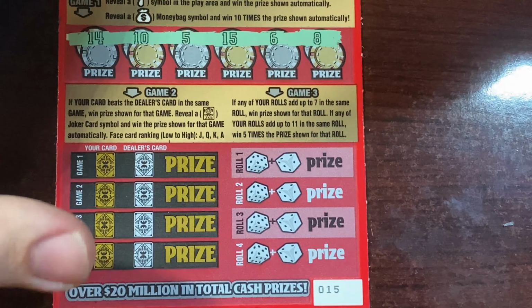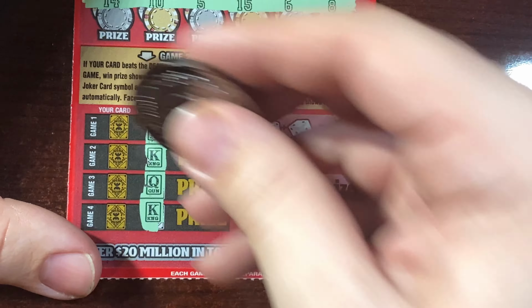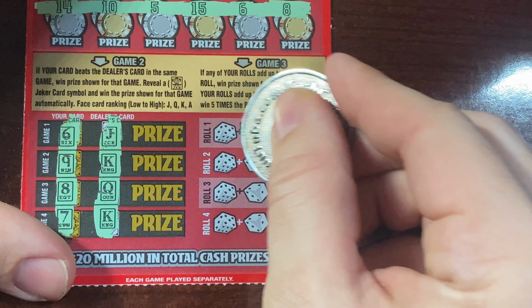These 5 and 10s got to go somewhere else. I'll take them. They're money back, but we need to get a big hundo or something. Nothing. Nothing up top. Nothing over there. Let's try this corner over here again.